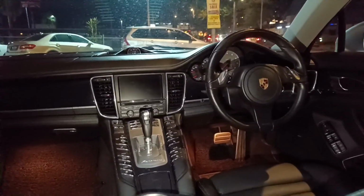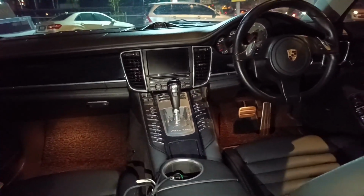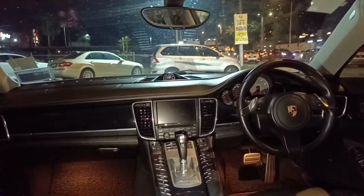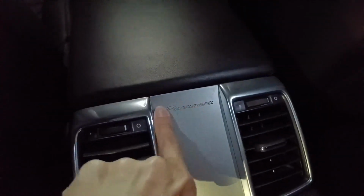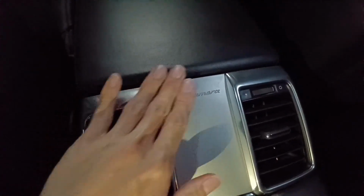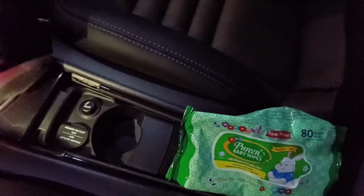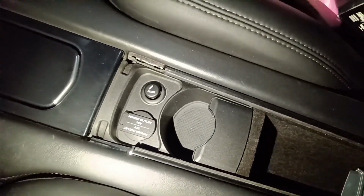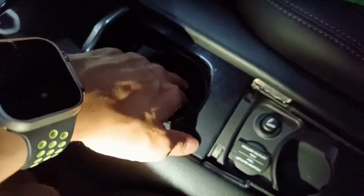So here's the interior for the previous Porsche Panamera. Still very timeless, still got a lot of physical buttons which I really like. And it comes with a sports chrono package, so you get a clock at the top of the dashboard. So you get a Panamera name, finished in very high quality materials. This part is wrapped in leather. This is the console I'm talking about. It's covered with felt, with a 12-volt socket and a cigarette lighter, and a rather shallow cup holder, but it's rubberized.